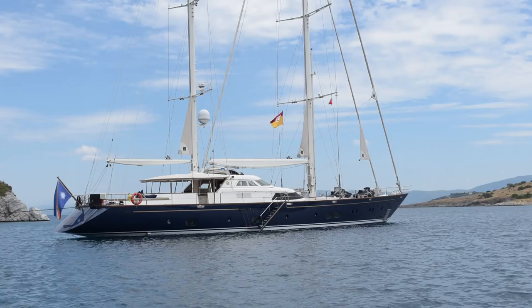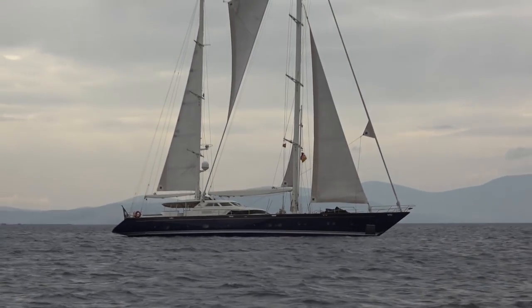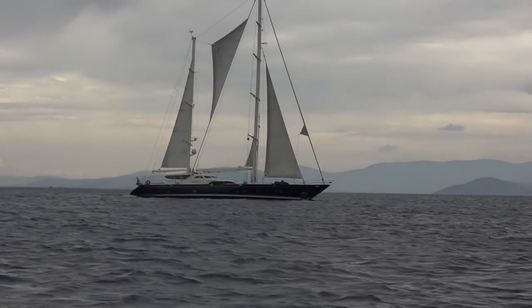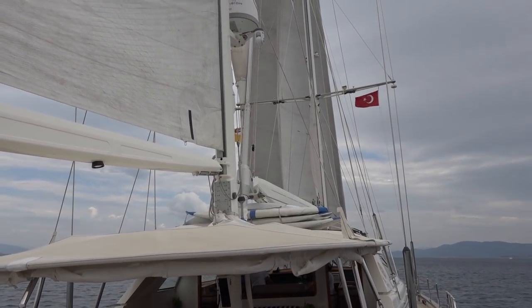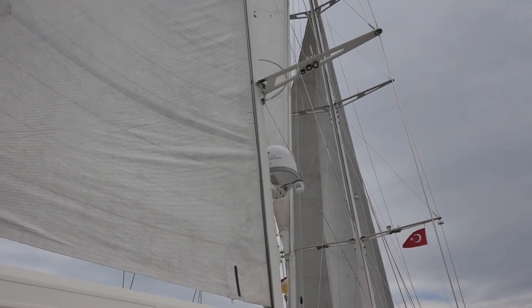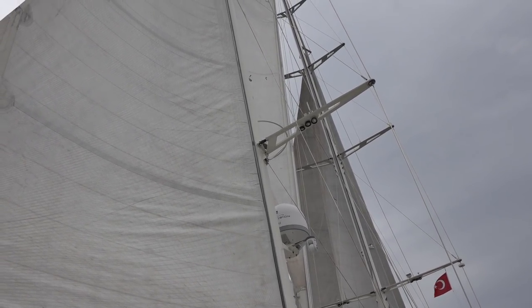Khaleesi is 37 meters in length, with a 7.7 meter beam. Her hull is built from steel with aluminium superstructure. She is ABS classified. Khaleesi has a ketch rigging with an additional fisherman sail, which is typical for Perini Navi.